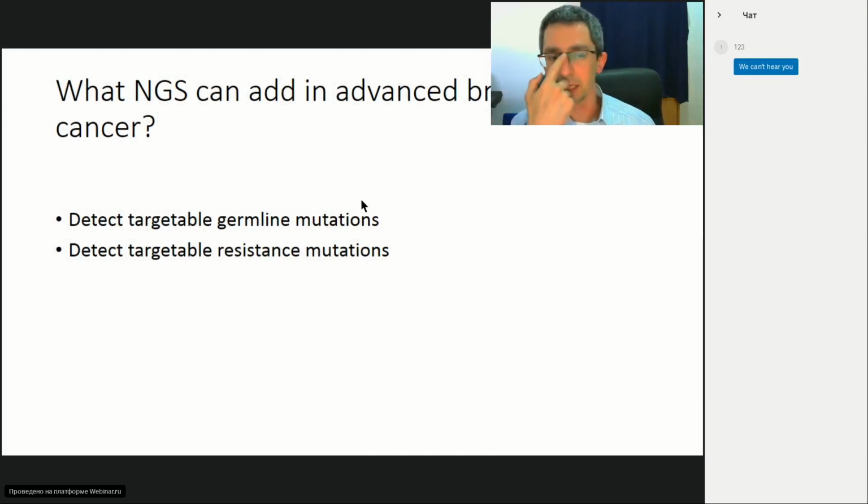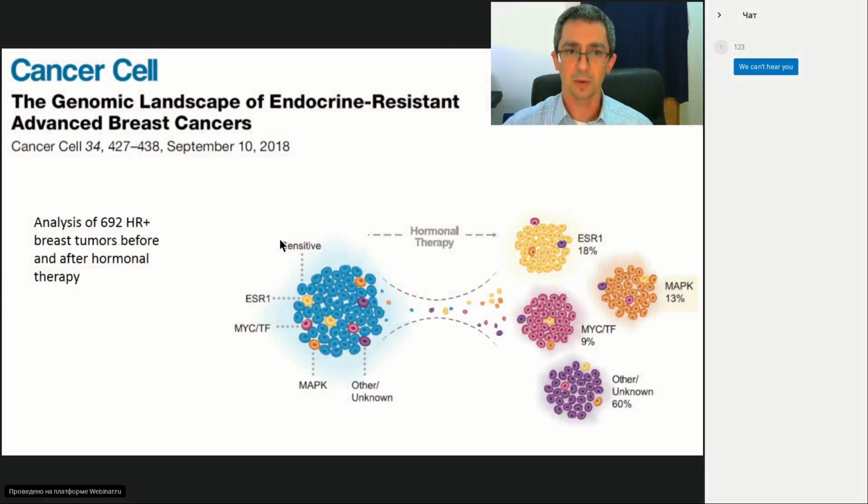So what can next generation sequencing, NGS, add in advanced breast cancer? Principally it can add two things. One is to detect targetable germline mutations, and two is to detect targetable resistance mutations, which are usually somatic mutations in the tumor. I will speak only about targetable mutations because they help us choose the best therapy for patients.